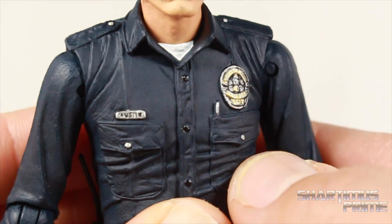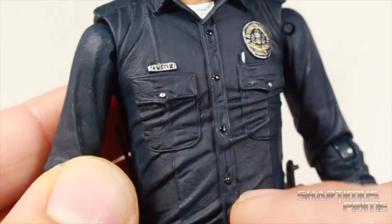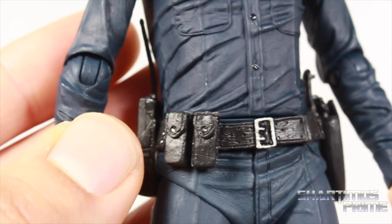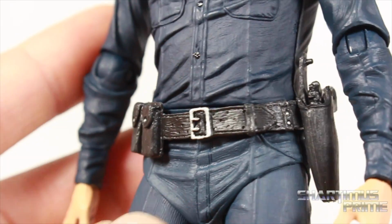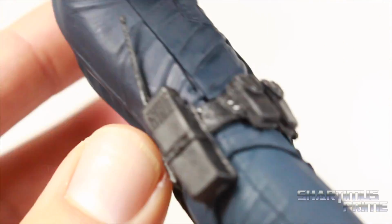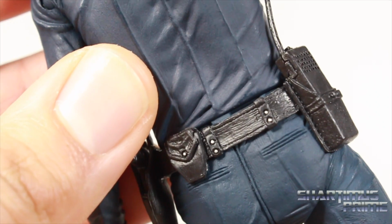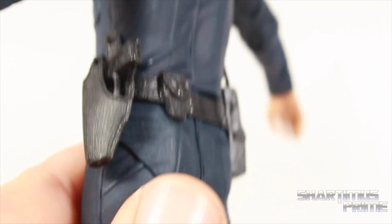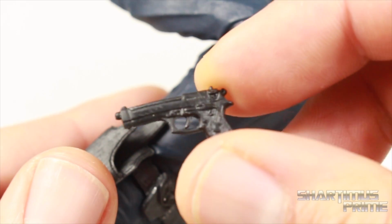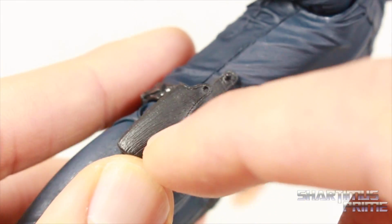This is awesome. It's got a little pen right there. Glossy black paint for all the buttons and everything. Brighten it up. It's very dark blue. Very realistic belt over here too. That is just awesome. The walkie-talkie looks really good. You cannot take it out, by the way. Little silver buttons painted right over there. Then he does come with his own pistol, so you can take that out. That looks pretty nice. Then you can even see some nicely sculpted lines.